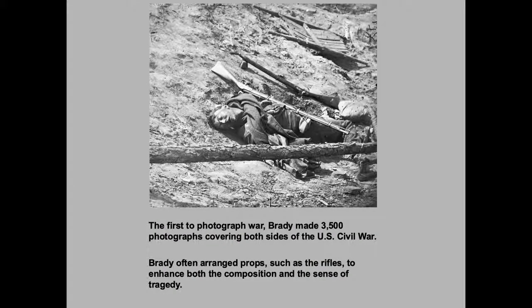So he's the first one to photograph war. Well, I didn't know it was that many. Sorry, I didn't preview this. 3,500 photographs. Good heavens, that's a lot of photographs. But he often arranged things.